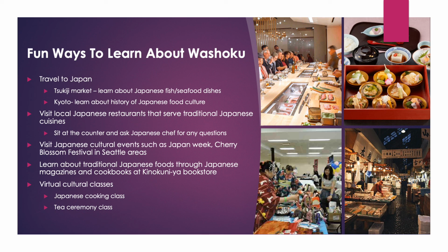Soon, as the stay-home order phases progress, you can visit local Japanese restaurants. I recommend you sit at the sushi counter and talk to the sushi chef to learn about Japanese cooking techniques. Visiting Japanese cultural events such as Japan Week is another great resource. Unfortunately, this year we had to do it virtually, but you can still learn many aspects of Japanese culture and food. There are other virtual classes that teach Japanese cooking and also tea ceremony. So I encourage you to attend those classes for fun.